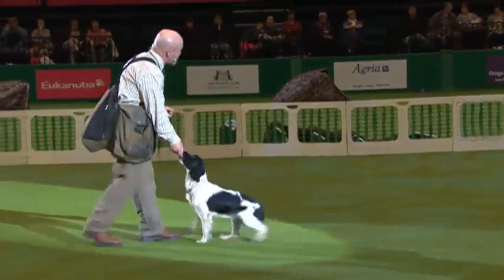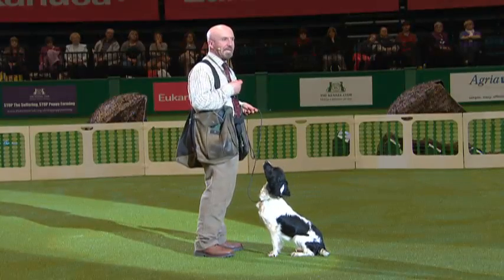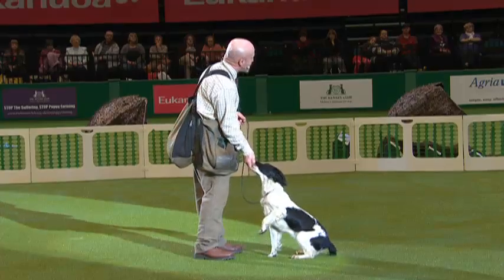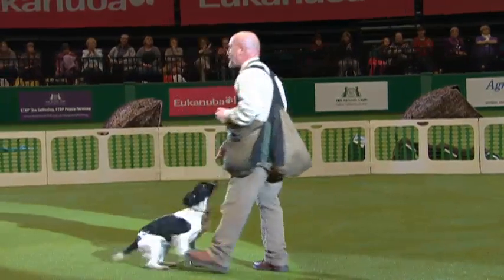So we're just going to do a simple sit. Everybody's probably going to sit with a treat. So we're going to touch that nose, take it to the chest, let that puppy look us in the eyes. Then we're going to treat him. Brilliant. Give him a big round of applause. Let's get him going, guys.